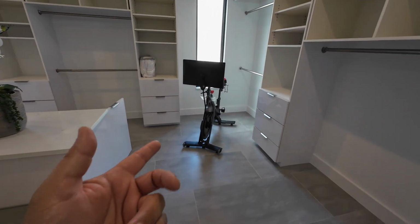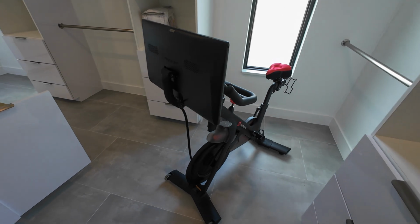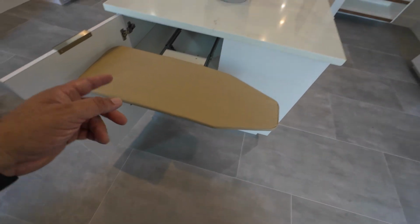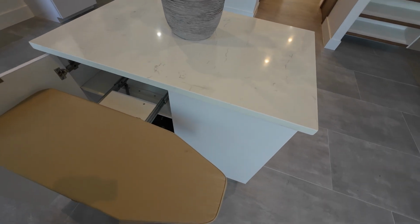And you have new space for an exercise bike. This one's a Peloton. You know, you'd expect less, right, for this $1 million home? I don't think so. This is pretty neat. They have a built-in little ironing board here on this little, I guess, island, if you want to say that, here in the center of this closet.